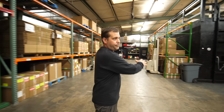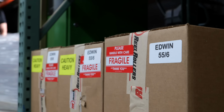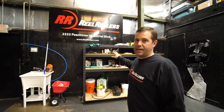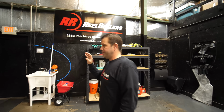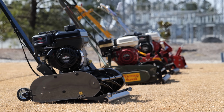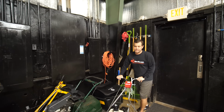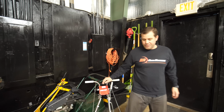And then down this half of the building, we keep all of our Swardman stuff, when it comes to our reels, the scarifiers, the verti-cutters. Back here we have all of our chemicals and applicants for the turf park. We also keep our fleet of reel mowers back here for customers to come test. And I think that's by far one of the most unique things that we do here.